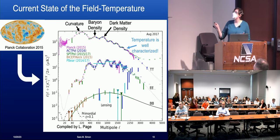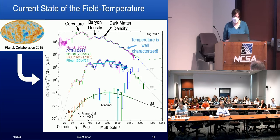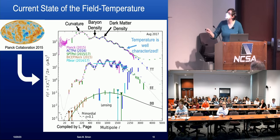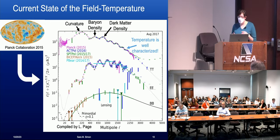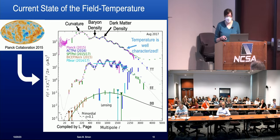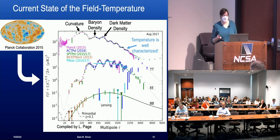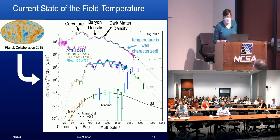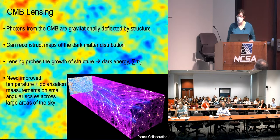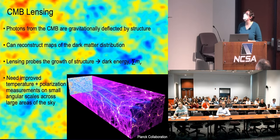So taking a moment and just looking at the temperature spectrum here, you can see that there are a lot of features in here. And we've measured it incredibly well for a single model of the universe. And every feature here has information that we can extract. And so there's a lot of information to be gained from measuring the temperature better, even though it's already well characterized. So one example of an area where we can improve our measurements is CMB lensing.